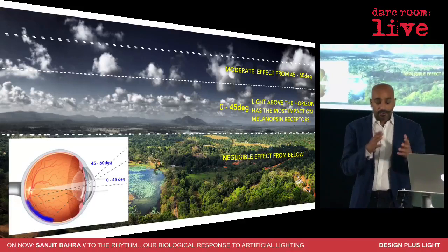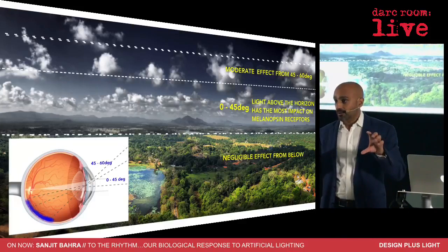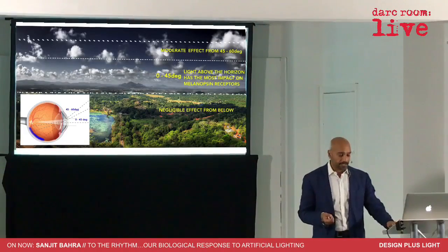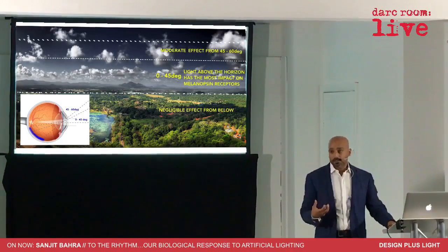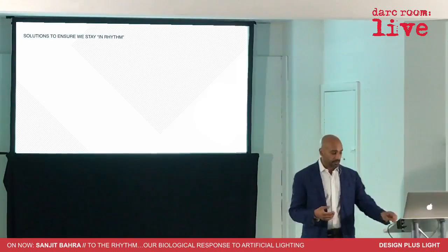Interestingly enough, they're finding that if you get illumination from below the horizon, irrespective of what the composition of the light is, it has a very negligible effect on these melanopsin receptors. And that's a really interesting bit of information. So with all of this, what can we do? How do we put this all together so that we can start building environments that are a little bit healthier for us? How can we begin to make sure that we are in rhythm?